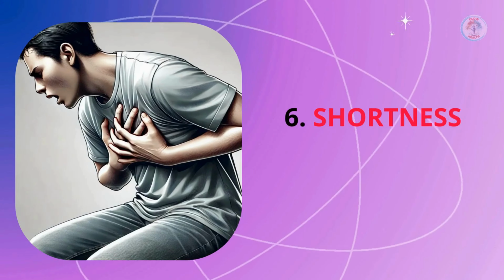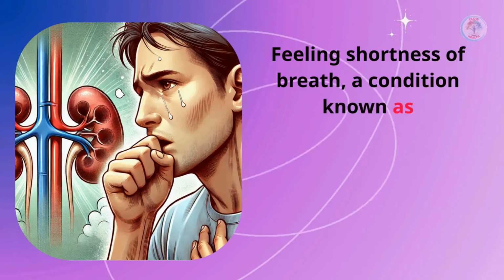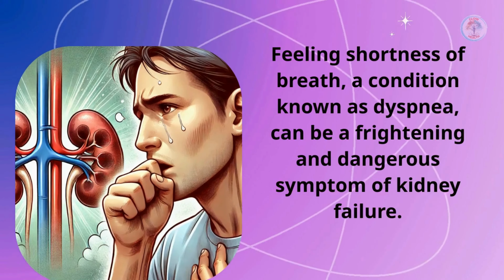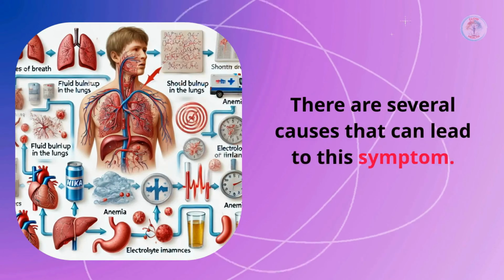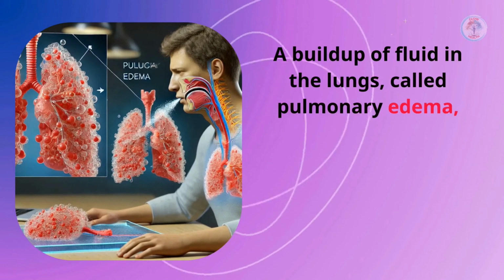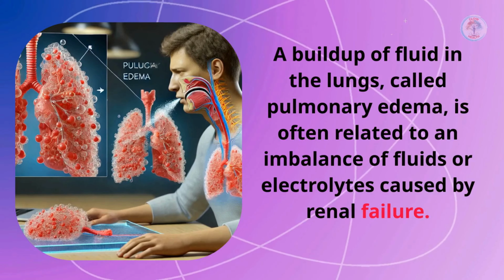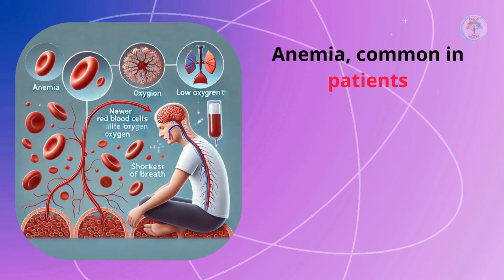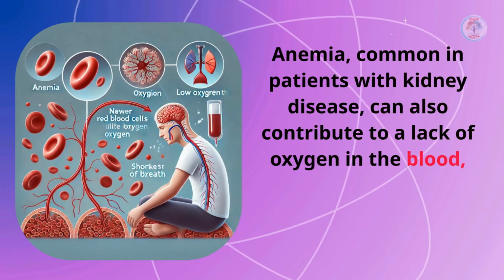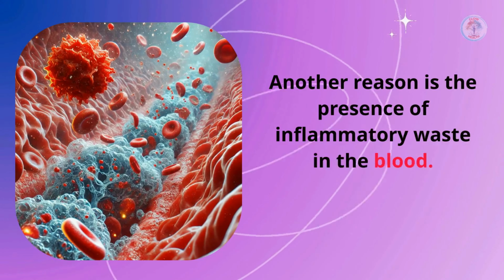6. Shortness of breath. Feeling shortness of breath, a condition known as dyspnea, can be a frightening and dangerous symptom of kidney failure. There are several causes that can lead to this symptom. A buildup of fluid in the lungs, called pulmonary edema, is often related to an imbalance of fluids or electrolytes caused by renal failure. Anemia, common in patients with kidney disease, can also contribute to a lack of oxygen in the blood, causing dyspnea. Another reason is the presence of inflammatory waste in the blood.